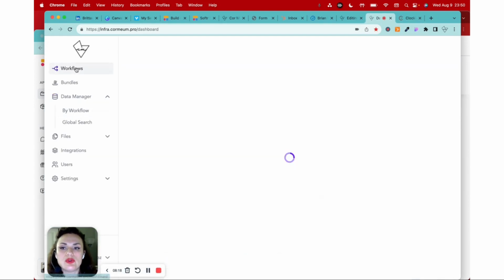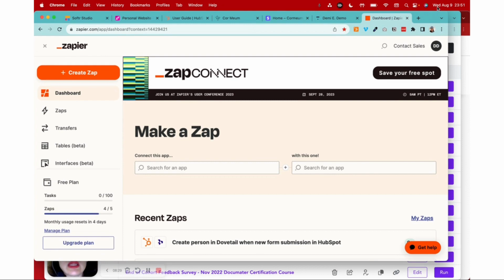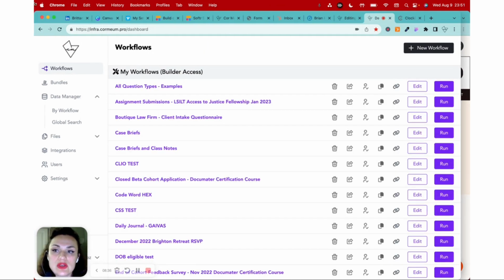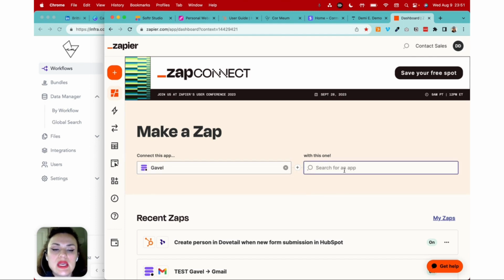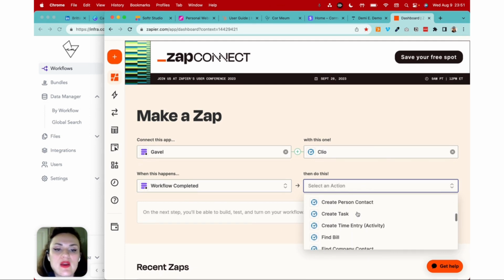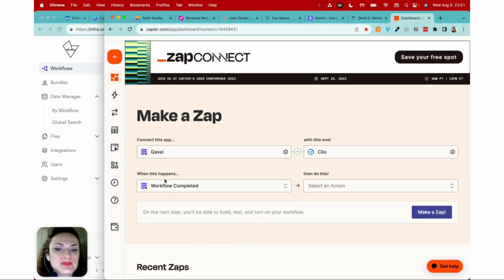Then if you wanted that information to be shared back and forth into different platforms, then you can use something called Zapier. So Zapier is a way to link different platforms together and perform different actions based on a particular trigger and different actions that you can choose. So we can say, for example, that I want the trigger to be that a Gavel workflow is completed, and then I want that information to trigger the action of something in Clio. So we want to say something like, when a workflow is completed, then I want you to, let's say, create a person contact or find a person contact, or create or find a matter or whatever else. Then you can do all of these different things within Zapier.